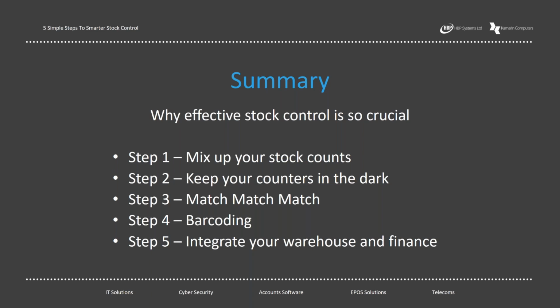How many sales are you missing out on because it's taking a week to get goods received into the finance system that are then available for sale? Ask yourself questions like that. So integrating your warehouse to your finance will make a huge difference and give you the visibility and control. That'll mean you'll be far more confident with your stocking levels, that ultimately allows you to find that balance between not wasting and not running out of stock.